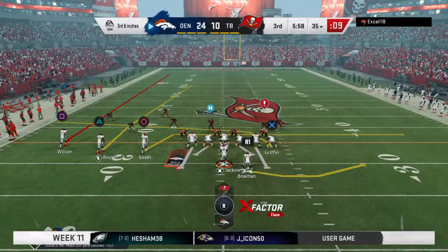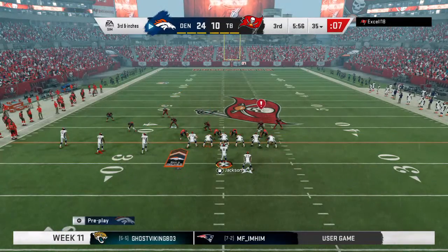Where's 52? Watch 52. 52's the mic. Watch the curl.